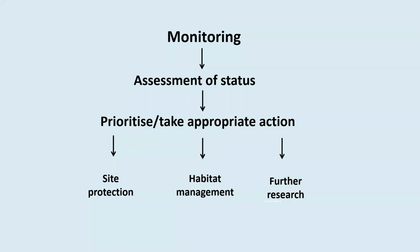So monitoring is really the first step. It's where it all begins, and then we can assess the status of the various populations. Are they going up, down, staying the same? Is their distribution changing? All of that kind of stuff. And this then helps us, as a state, to prioritize and take appropriate action, whether that be site protection, like designating special protected areas, managing specific habitats, or deciding that we just don't know enough about what's causing these particular trends, and so further research is needed.